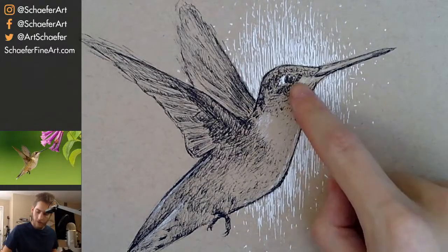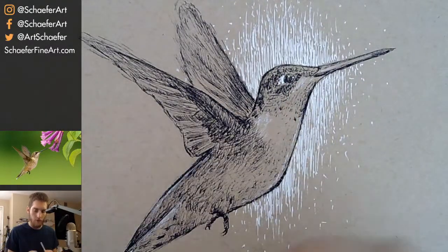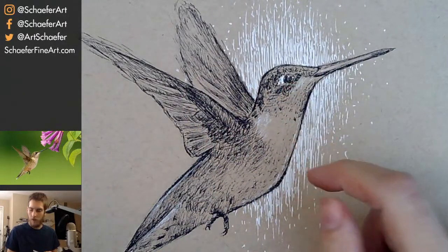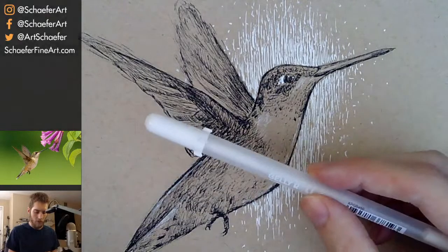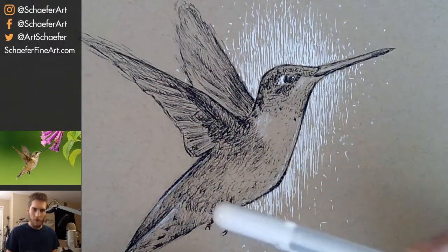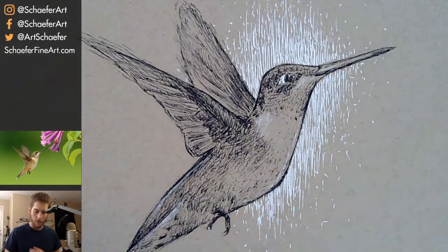Yeah, and this one, I'm going to have to test it, but I think this white pen can actually write on the black ink as well. That's what it looks like. The problem with these jelly rolls is they don't really write over the black very well. They're very weak. So I'm going to have to test that. Yeah, we'll test it in the future, I guess. We'll see.